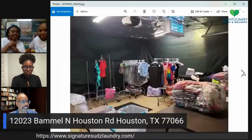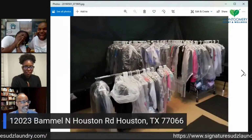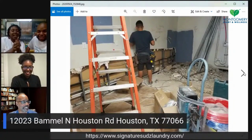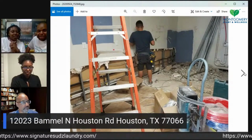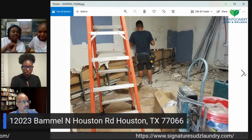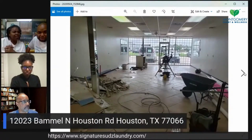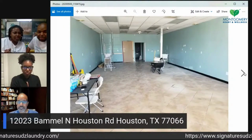I love it. This is beautiful. Oh, the humble beginnings. This is beautiful. So this is when we actually signed our lease for the space we're in now. And we had to do a full construction because we had to add all the water lines and dryer vents and gas lines, because it was a nail shop before. So there was nothing here for our machines. That's more construction. Wow. Oh man. Started to get a little cleaner.